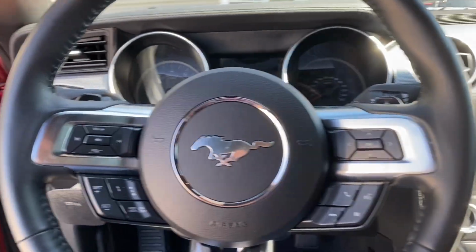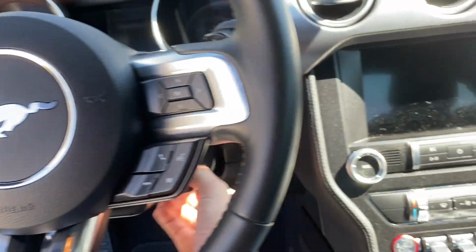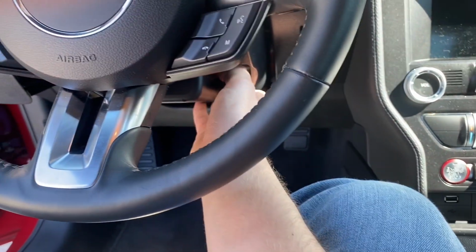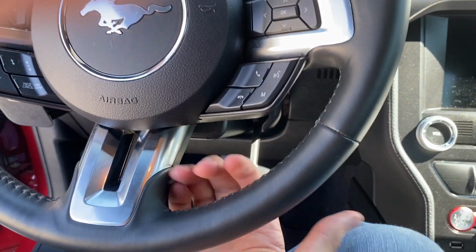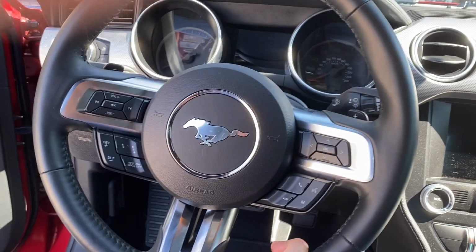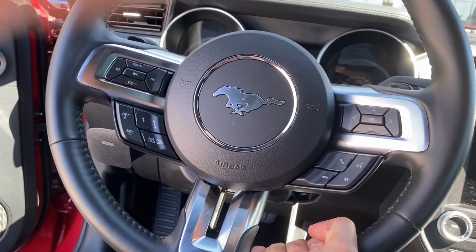And I also wanted to show how cool and how easy it is to adjust the steering wheel in the 2020 Mustang. So you've got a lever here, and you pull that, and the steering wheel actually pulls out. It goes in, and it goes down, and it goes up. And so you can adjust it.